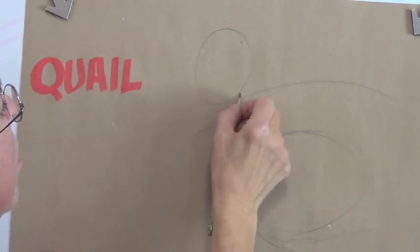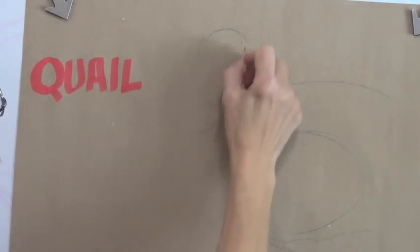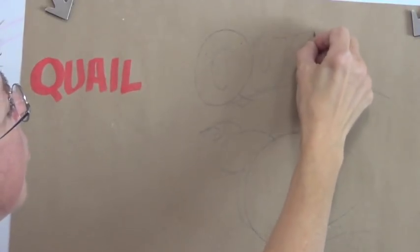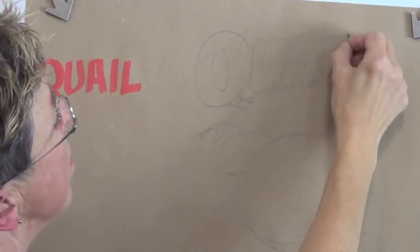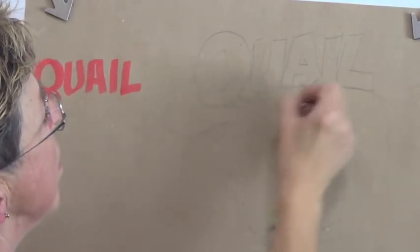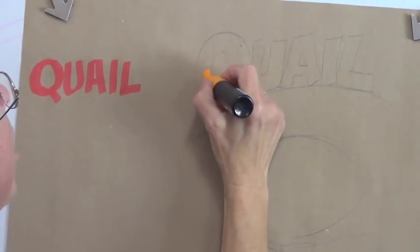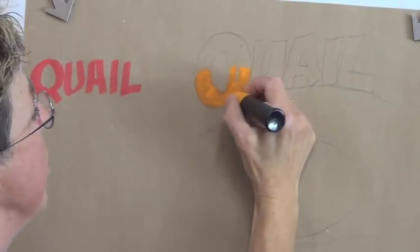I'm going to pencil in, can we see this? Yeah. Pencil in my letters, and I'm using the block letters, and I'm just doing the outline of the block letters. And then I'm going to color them in. I want to do a couple of tones on this one. So I'm going to start with my light color and start at the bottom. And I'm just coloring inside my pencil lines.